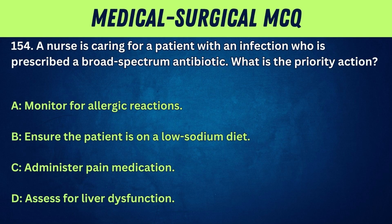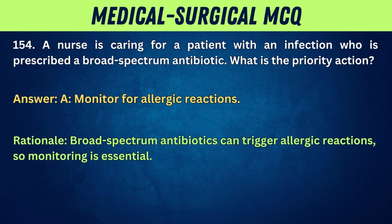154. A nurse is caring for a patient with an infection who is prescribed a broad-spectrum antibiotic. What is the priority action? A. Monitor for allergic reactions. B. Ensure the patient is on a low-sodium diet. C. Administer pain medication. D. Assess for liver dysfunction. Answer: A. Monitor for allergic reactions. Rationale: broad-spectrum antibiotics can trigger allergic reactions, so monitoring is essential.